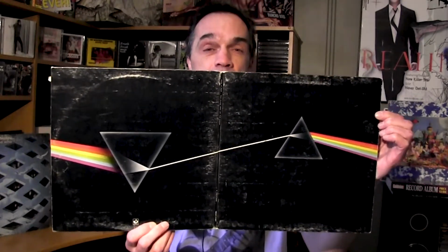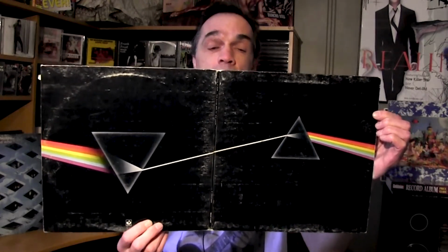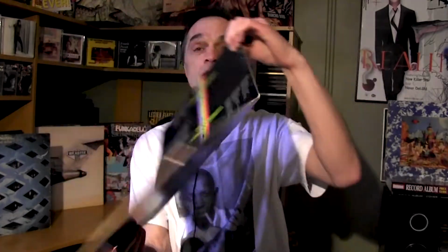That's one of the main functions of a Gatefold album cover, art. And this one even continues the art through to the inside. The lines all match up as the heartbeats continue, the colors continue, and then it comes out the other side.